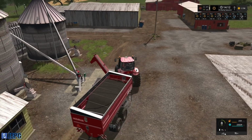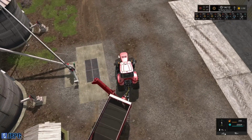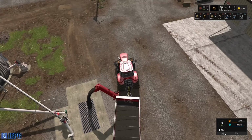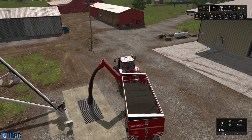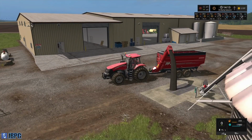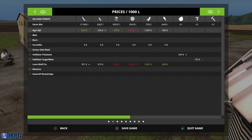Some of these augers, you can get a really steep angle on the pipe itself. This one, not quite so much, so I have to be a little bit more careful with my positioning, but there we go. We'll tip straight into the silo like this. You can see our total going up. So we had probably about 6,000 or so already in there. We'll see what we end up with as our total haul, our total available crop once we're done.